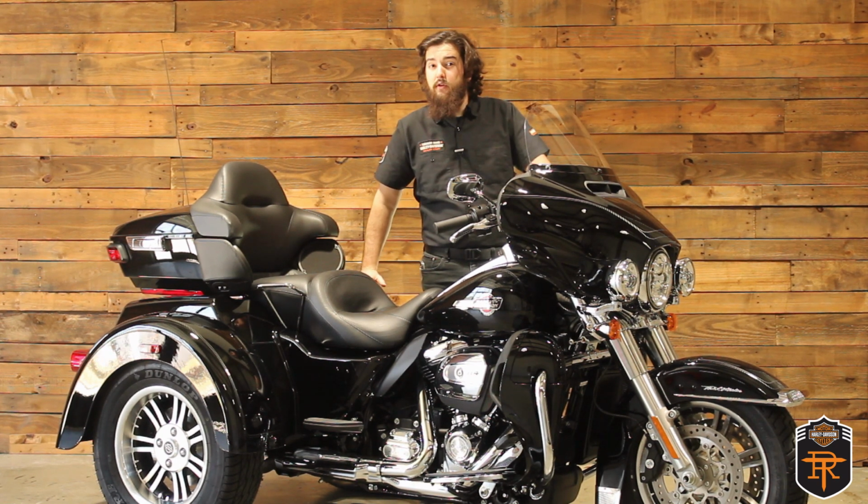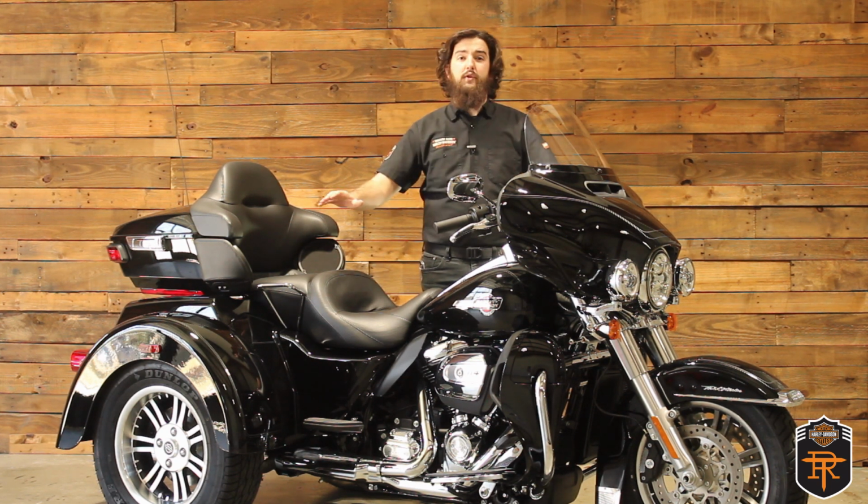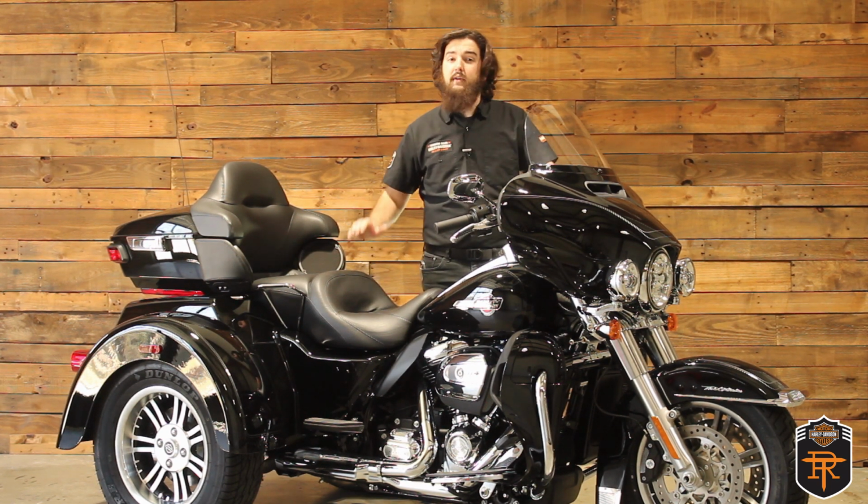If you've always wanted a large touring bike, but the weight's something a little bit more than what you think you can handle, then that third wheel takes care of all those worries for you. You never have to worry about dropping the bike or an angry ex pushing it over.